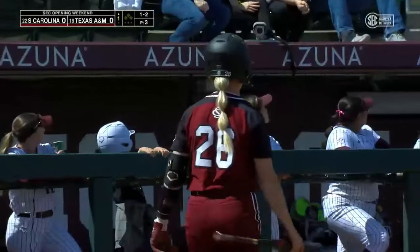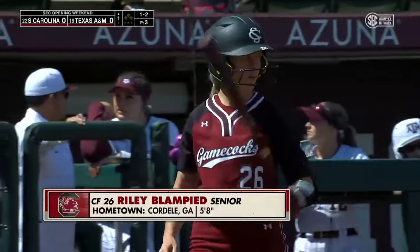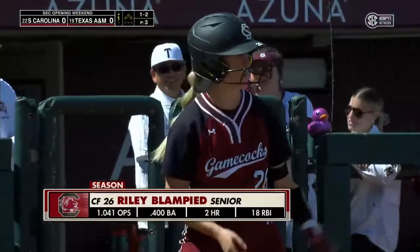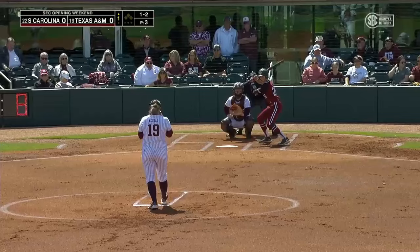Big cut here, fouled down the left field line. Riley Blampede, a senior, the best bat on this team so far, leads them in average, runs scored, hits, did a couple home runs as well for a team who doesn't provide a ton of pop. They're last in the SEC in home runs.